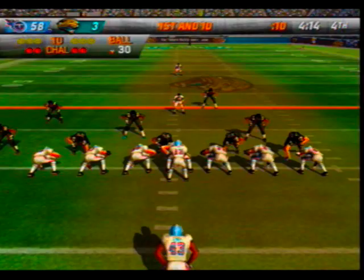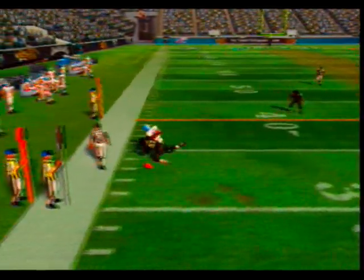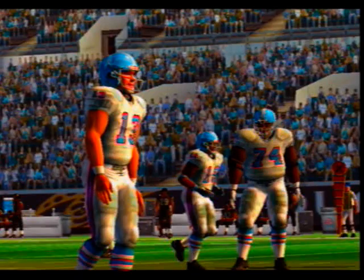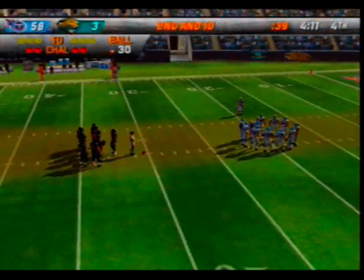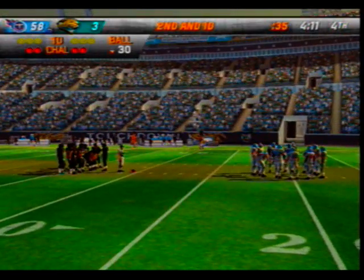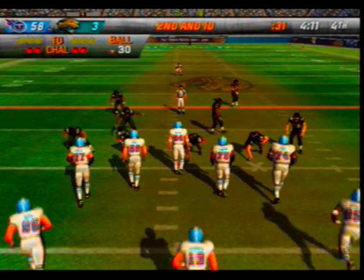The Jaguars come out in a nickel package. They'll bring the play. Gets the pass off. Almost intercepted. Starks had his hands on it. I think he was invisible out there. Wasn't even seen. And that's a break for the offense. Second and 10. Ball on the 30-yard line.